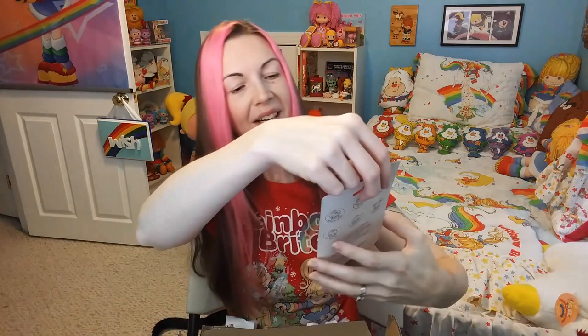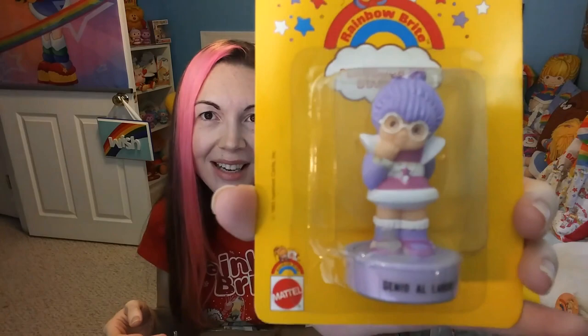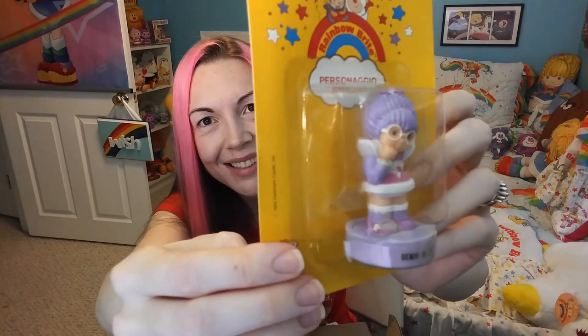Genio al Lavoro. So Lavoro could probably be lavender. Just trying to see if I can get these close enough and in focus so you can see them. They're so adorable. And of course she's doing the little, oh, I'm shy. Oh my gosh, that's so cute. She has a little bow on her head and her little bun. I love them so much.